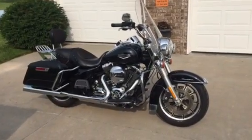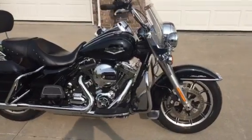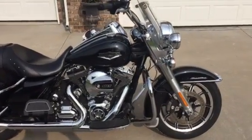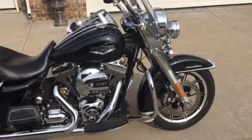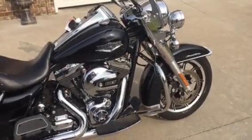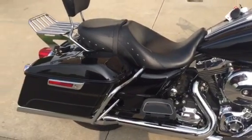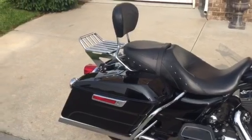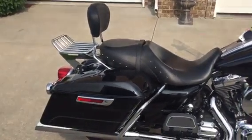This is a 2015 Harley Davidson Road King. This is one of the Rushmore Project Road Kings. The color of it is vivid black with gray pinstriping. This is a nicely equipped Road King, ready for the highway.